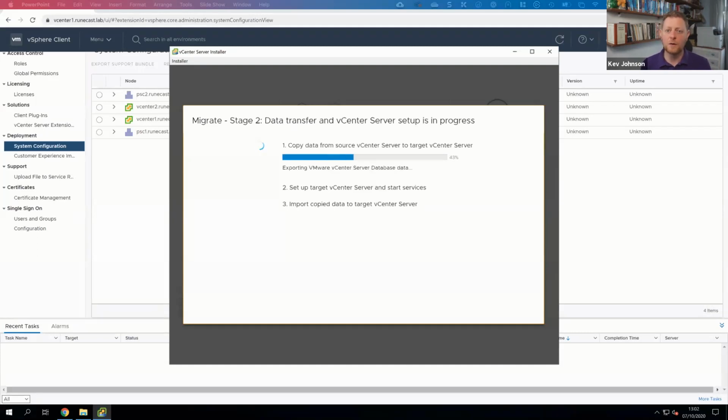It's going to copy all of the data from that source vCenter server. How are we doing for time? We're doing pretty well, actually.